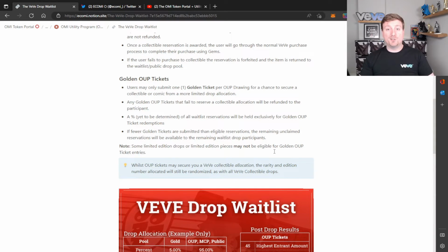Well, gold tickets do expire every 3 months. You could conceivably use it for every drop that comes out in that window until statistically you are able to secure one of those collectibles. The nice thing about the golden tickets as well is they have a 5% allocation of every drop that is specific to golden ticket holders. So you're almost guaranteed, especially in seasons when not that many golden tickets exist, that people will be able to secure the exact collectible drop that they are looking for. And that's very exciting. And I'm looking forward to seeing how this system is utilized.